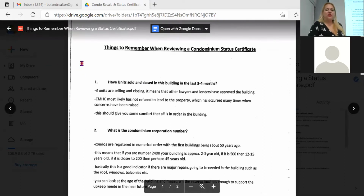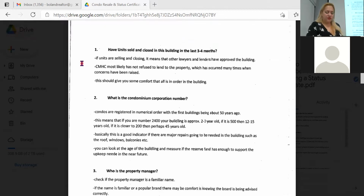So when you're reviewing a status certificate, the first thing you want to note is: have units sold and closed in the building in the last 3 to 4 months? If units are selling and closing, it means other lawyers and lenders have approved the building. So this is a big thing. If you see nothing sold in the last 6 months, you really want to stop yourself and question why. Okay, why has nothing sold in this building in the last 6 months?